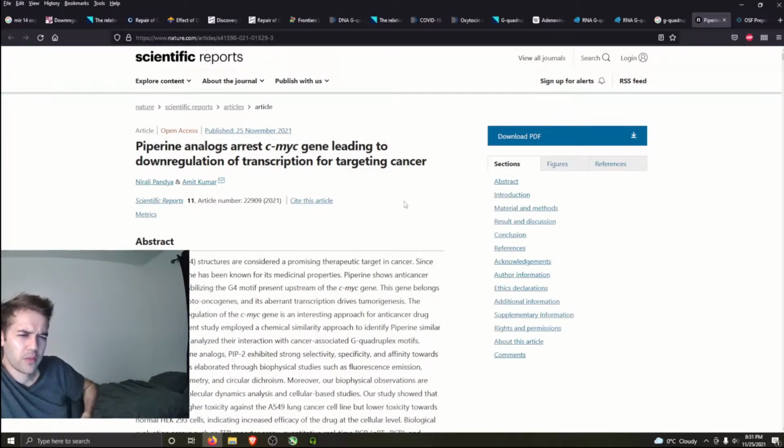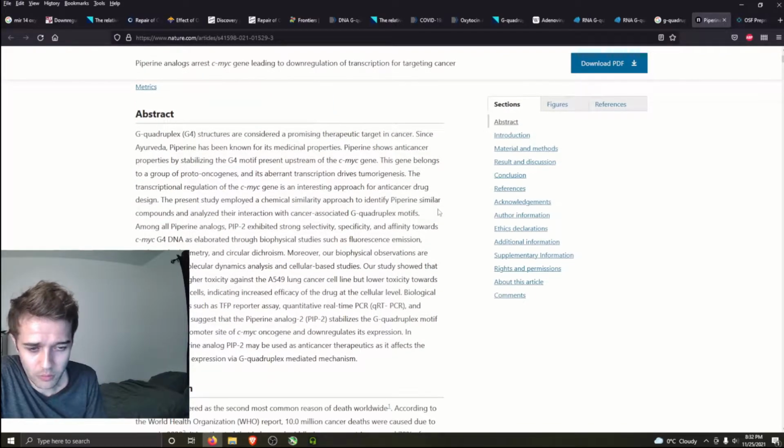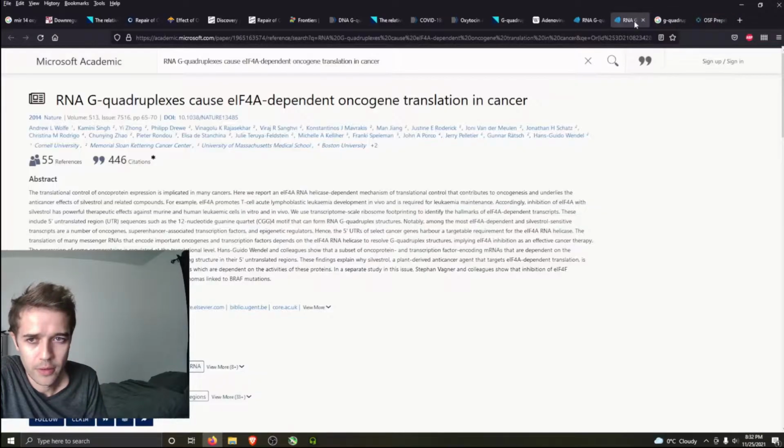So G4s and their involvement with CMYC. It turns out piperine is a great stabilizer of CMYC G4s. Keep that in mind in the future. You never know. It seems to be in any case, which is what I've been hypothesizing. What else do we have here?